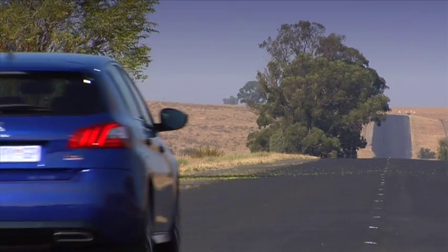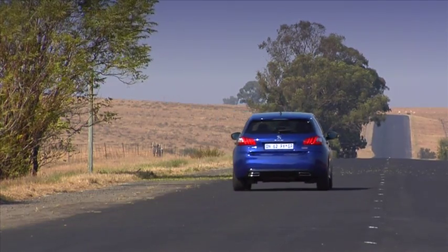But don't let that diminutive engine capacity fool you. It pulls strongly. Yes, there are some spots of lag which you notice, especially in city driving, but on the open road it has no issues stretching its legs.